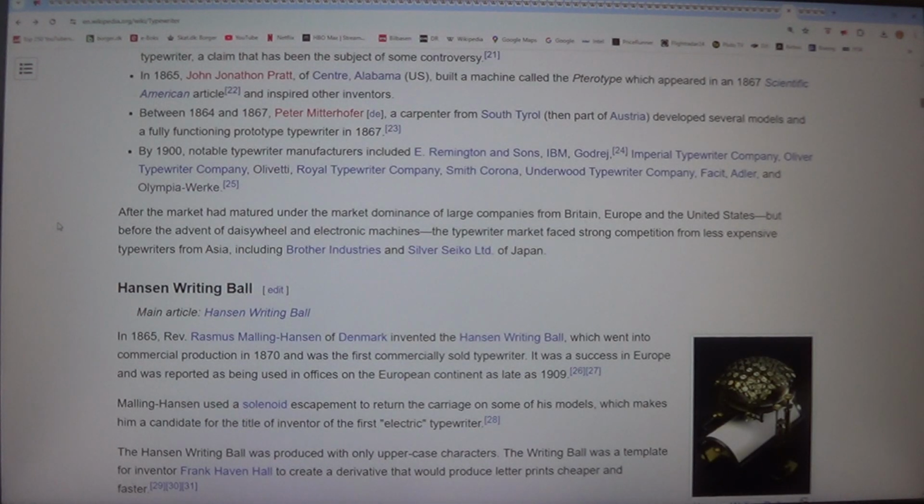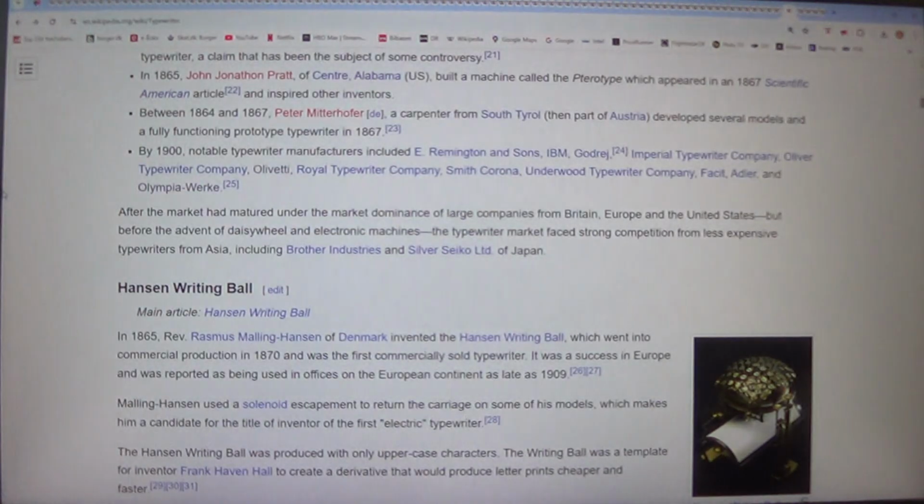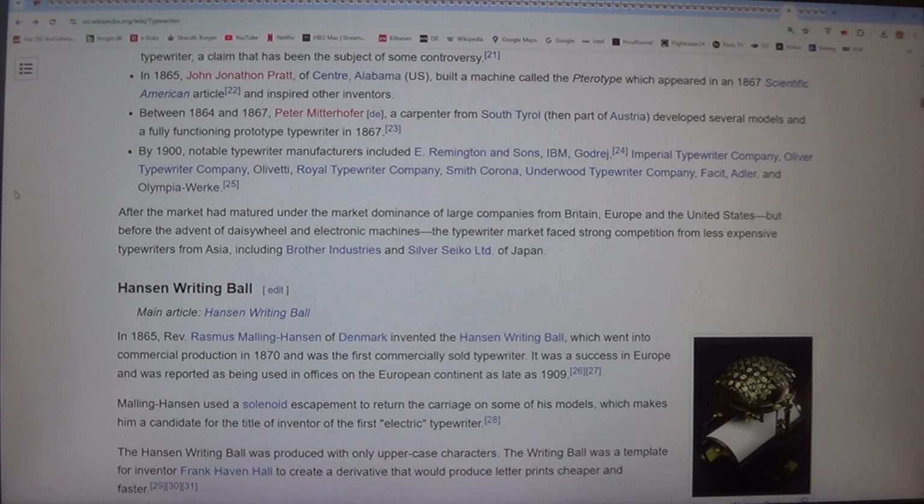5. Between 1864 and 1867, Peter Mitterhofer, a carpenter from South Tyrol, then part of Austria, developed several models and a fully functioning prototype typewriter in 1867. 6. By 1900, notable typewriter manufacturers included E. Remington and Sons, IBM, Godrej, Imperial Typewriter Company, Oliver Typewriter Company, Olivetti, Royal Typewriter Company, Smith Corona, Underwood Typewriter Company, Facit, Adler, and Olympia Werke.